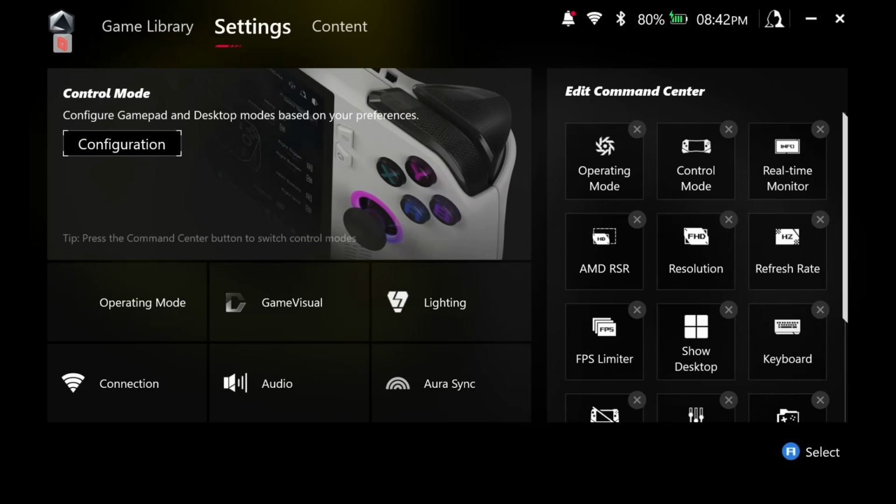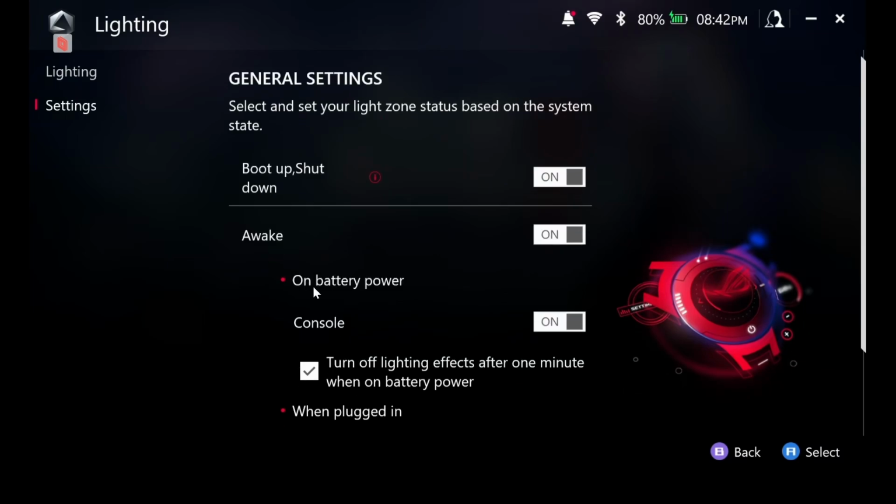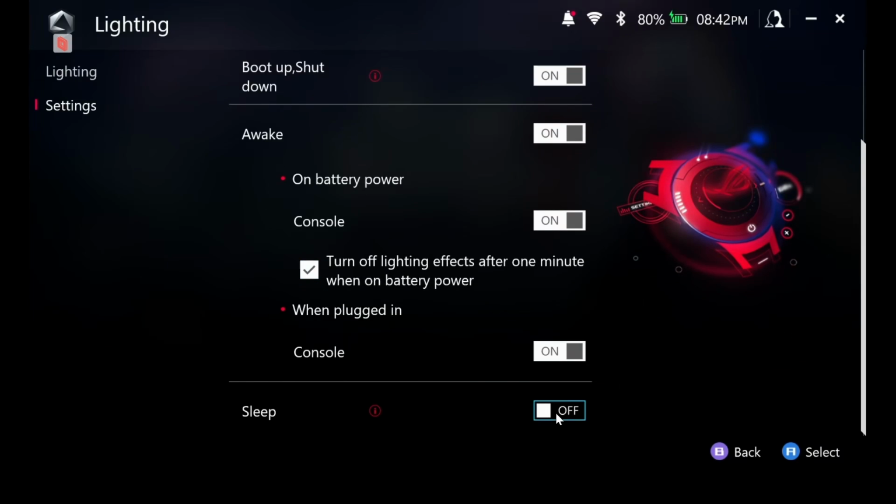I also highly recommend you make this lighting adjustment under Settings. You want to go down to Settings under Lighting, and then make sure under Sleep you turn that off. Otherwise, this thing just keeps blinking at you even when it's asleep, which seems silly. So yeah, turn that off.